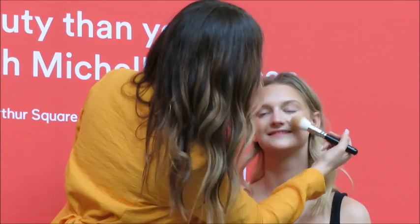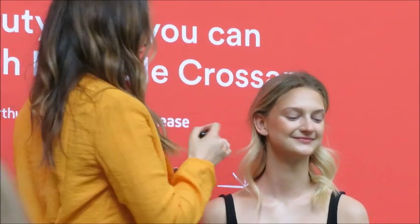Yeah, absolutely. So you can just see that has really made her look so healthy. It's kind of Victoria's Secret in her. Is that a verb? Surely. We can make it one. We just made it one.